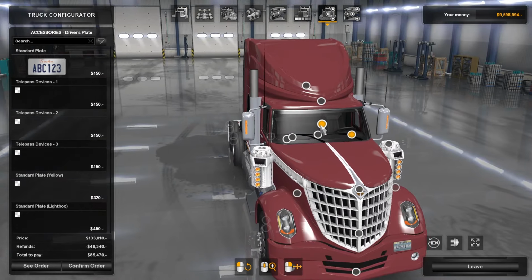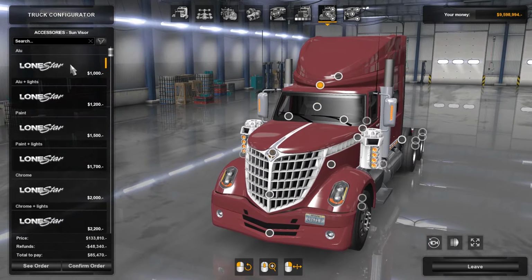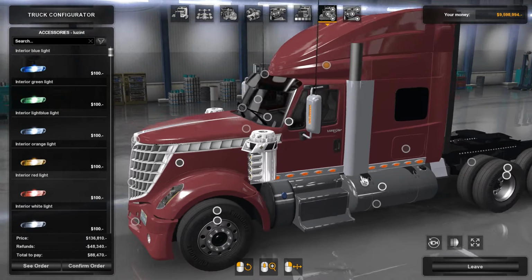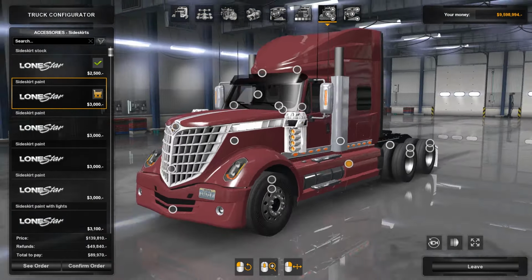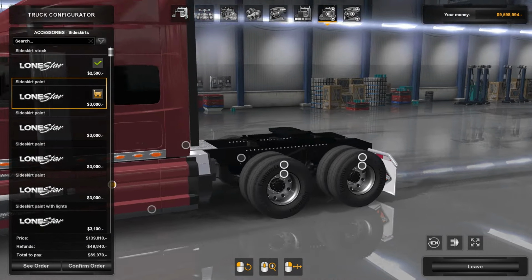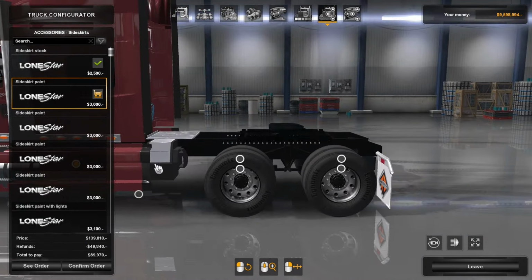But yeah, that's all on the inside. Got the sun visor here. I think I prefer the clear one. Interior lighting, side skirts. I think that finishes it off pretty well. I like that a lot. You can't extend them though. I think I just prefer the standard paint. Around here, we got the wheel arch covers. Loads of different options there. I think I like the standard again.